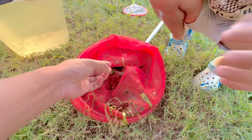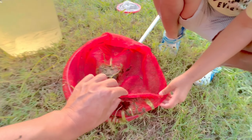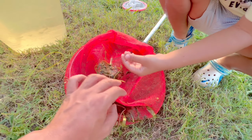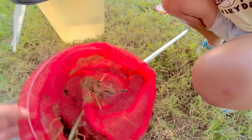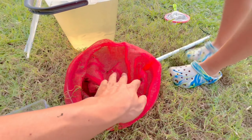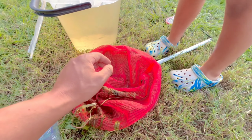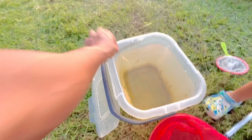I hear some froggy. Froggy, where's froggy please? I hear it. Oh, there, one more, Coco. And then one more. Yeah. That's what I need to hold it. Okay. Oh, there's one more. I see it over here. Look. Good job. Yeah. That's nice.